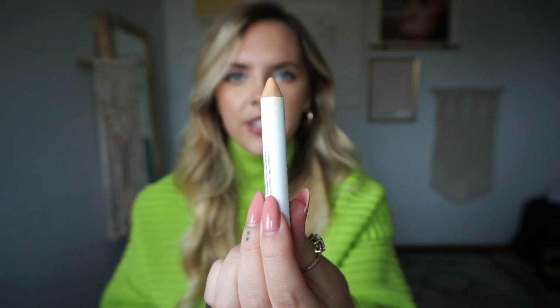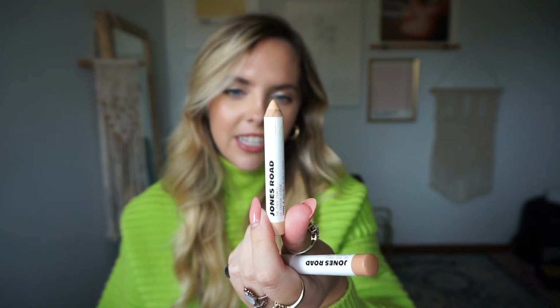Shade 13 is actually an under eye corrector. So it's got this salmon color to it, and you use it as a color corrector under the eye before you go in with concealer. There really aren't many of these in the clean beauty world, so this is huge. And then also you can layer over top the color corrector with the concealer shade.